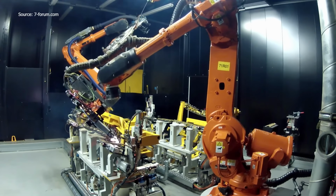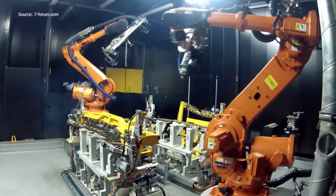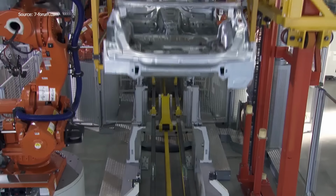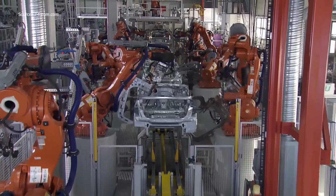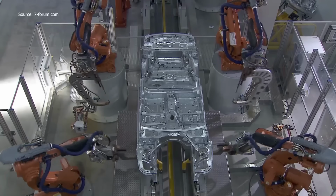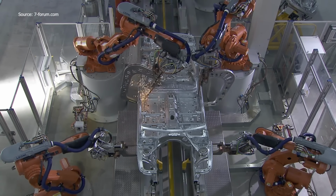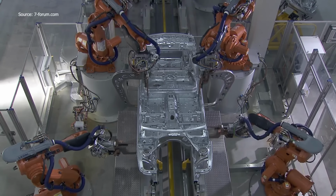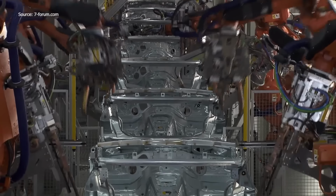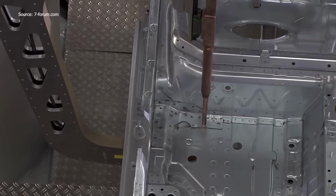Robotic laser systems weld the front bulkhead with wire-guided laser technology, ensuring each joint withstands structural demands. The accuracy of these robots allows minimal material stress while maximizing structural integrity. Advanced sensor arrays continuously check for even the smallest deviations in positioning.